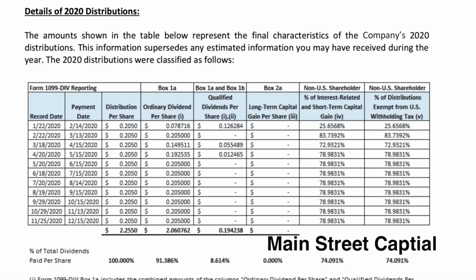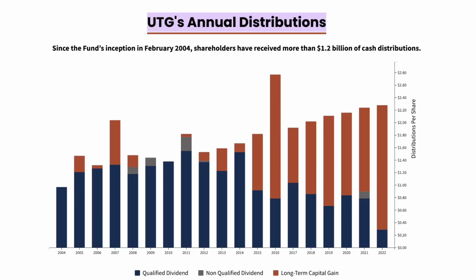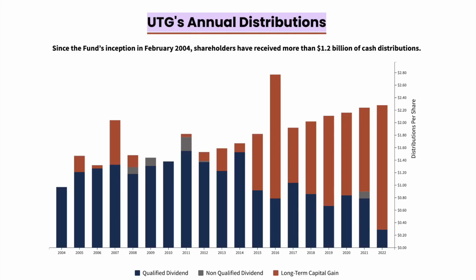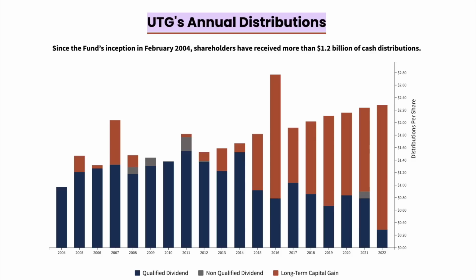With UTG, though, you can see that hardly any of their dividends are categorized as non-qualified. This fund has a very long history of paying qualified distributions to shareholders. For dividend investors who like to hold higher yielding investments only in retirement accounts, this can make UTG potentially a much more appealing investment if you're the kind of person who hates paying taxes. But you can see it does change from year to year. It looks like some non-qualified dividends made up a small amount of their overall distributions in 2021.